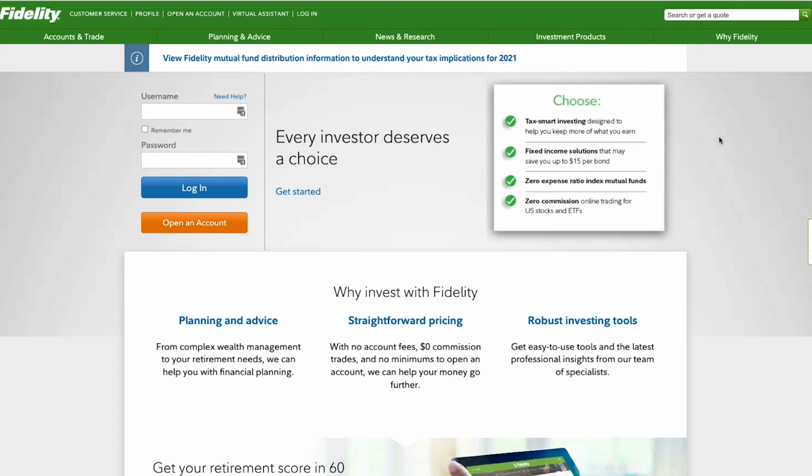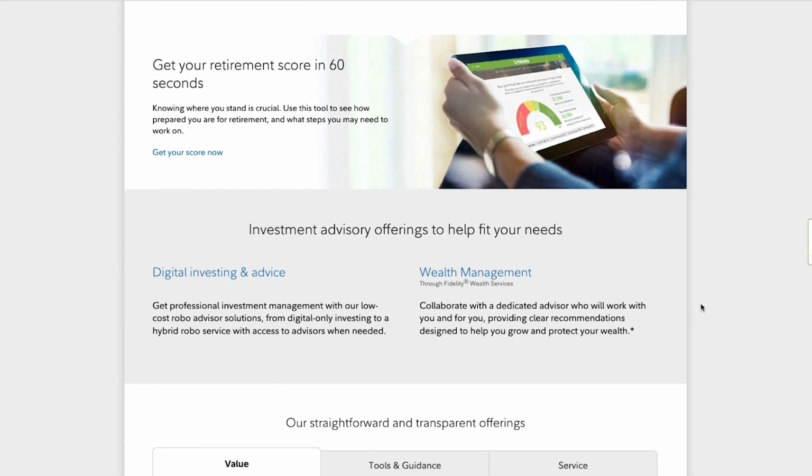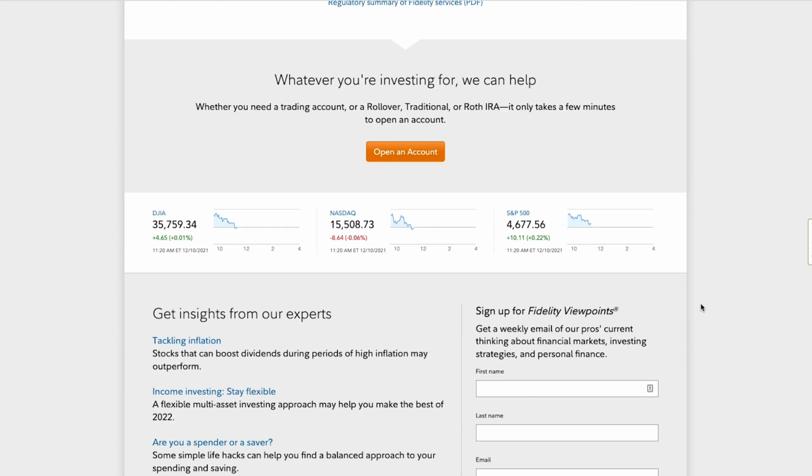My next pick for Roth IRAs is Fidelity. You can actually buy Vanguard funds on Fidelity and the next option as well. So if you're wanting to have just specifically Vanguard funds, you can purchase those in many different places.